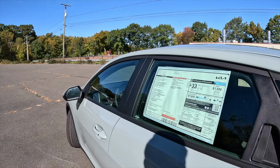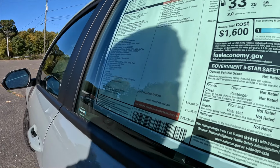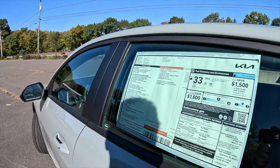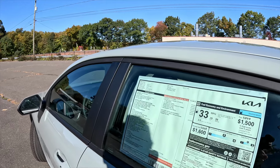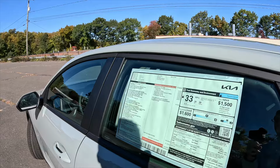Quick glance at the window sticker reveals a $25,320 sticker price, including destination. And this pretty much just comes as an EX does. There's not really a whole lot of options on the EX trim.